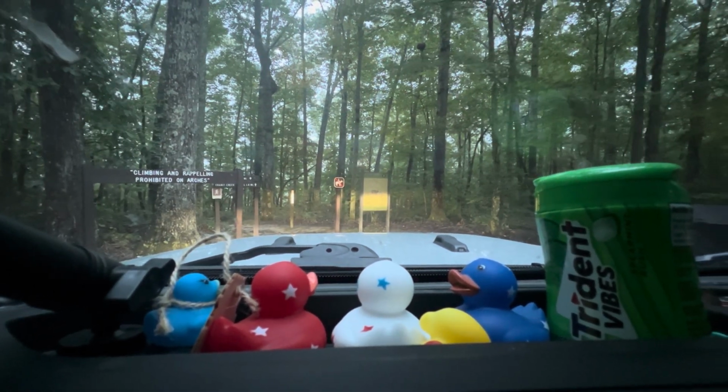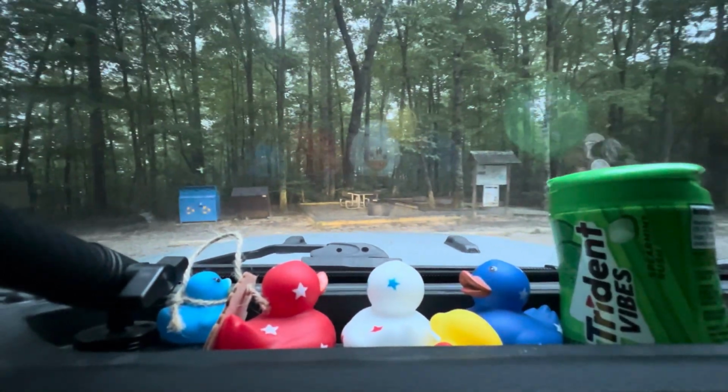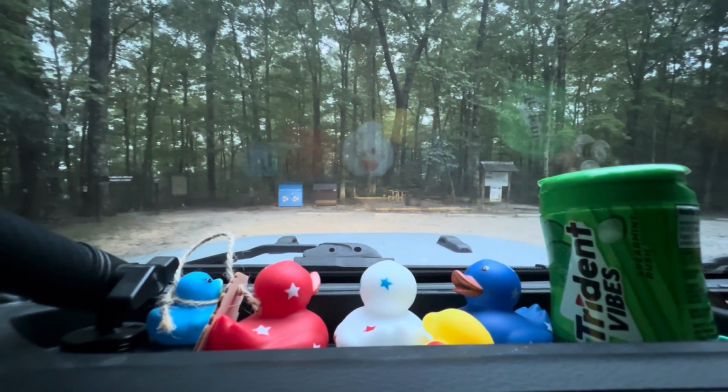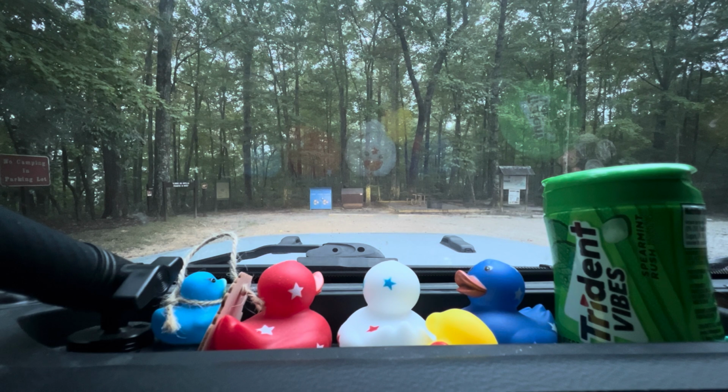For directions for Twin Arches, you can Google search Twin Arches Trailhead. It'll give you turn-by-turn directions to get here. It's about 6 miles or so of gravel road once you turn off the blacktop. Nice little drive getting back here, but looks like I may be the first one on trail this morning, so let's go ahead and get out there.